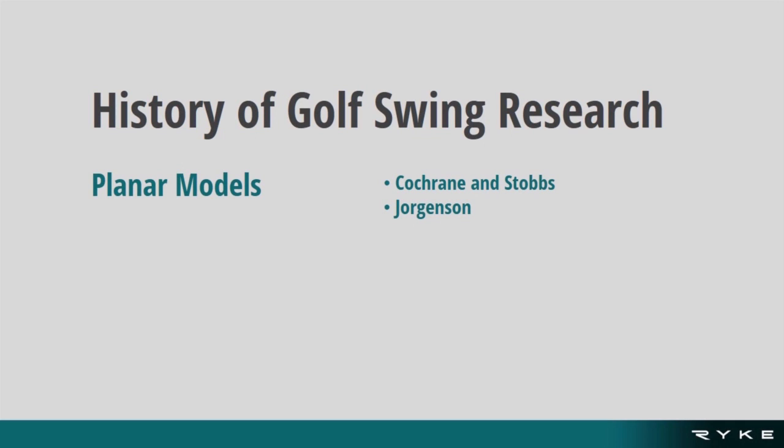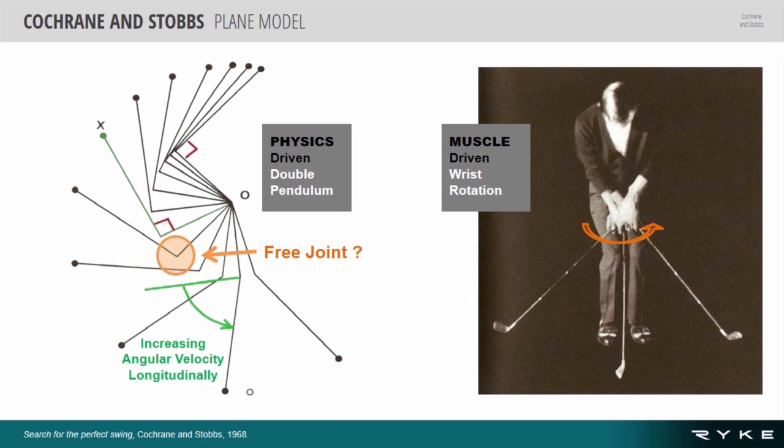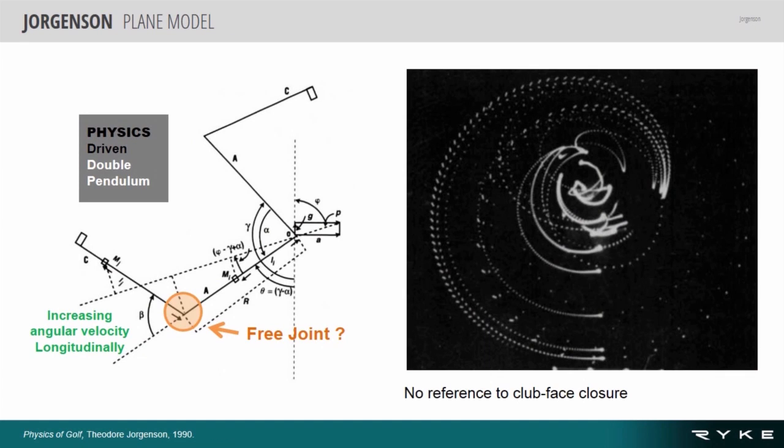The first era of research saw the golf swing as a planar model. Both Cochrane and Stobbs and Jorgensen concluded that the swing was a double pendulum, where release occurred longitudinally around the wrist, but also needed a muscle-driven component to straighten the club face. Jorgensen's interest was the Lagrange mathematical calculation of club head speed, and he makes no reference to club face closure. The problem I have with both these models is the description of the wrist as a free joint.